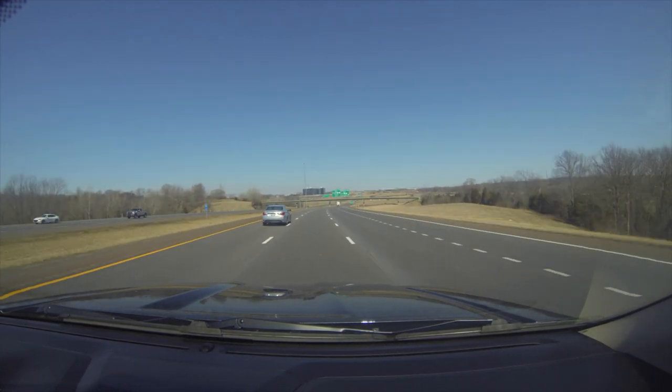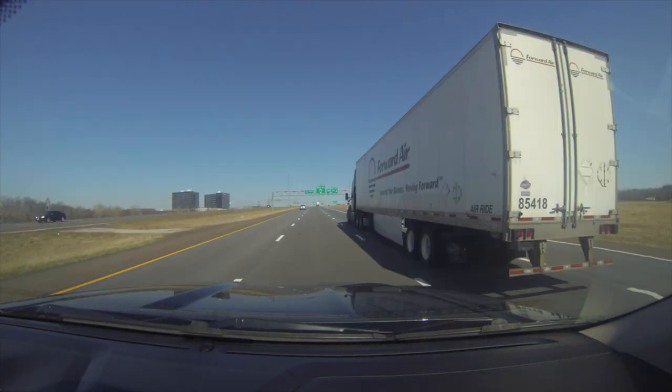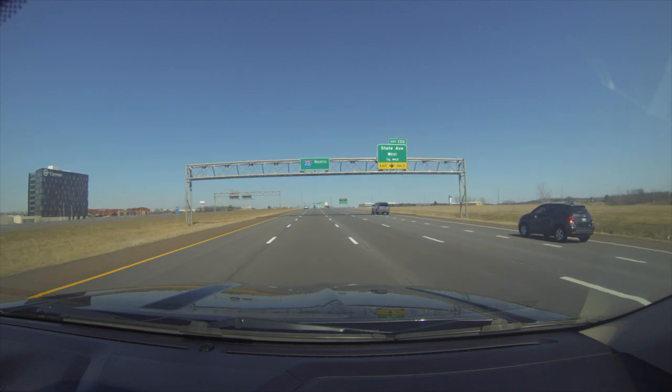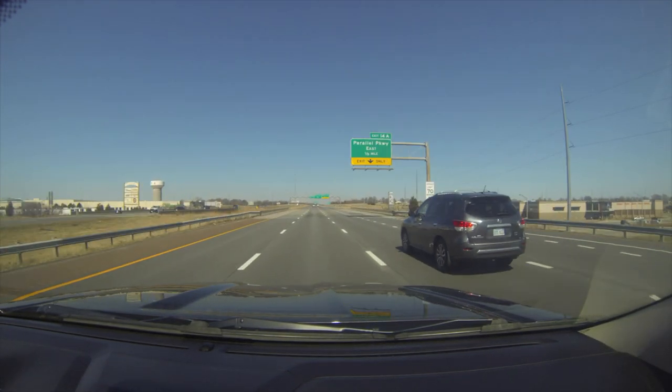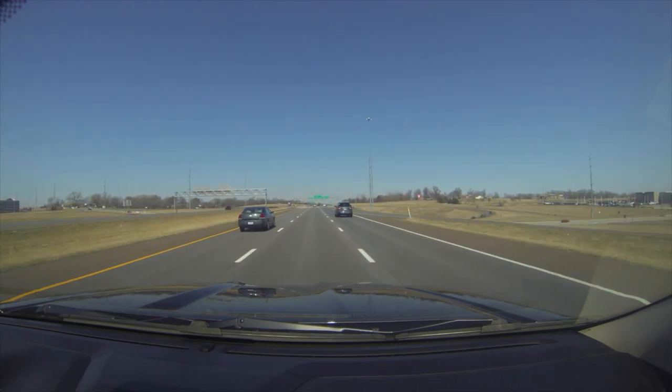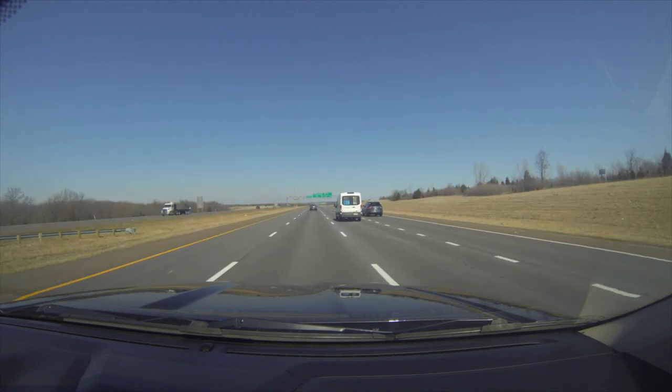We're coming up on I-70. We just went over it. That's the main east-west highway through the city. Over on the left is the Legends and the Kansas Speedway, where they hold NASCAR races every year, cars and trucks.